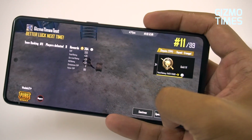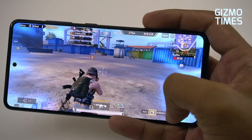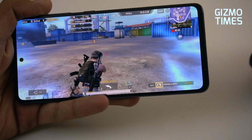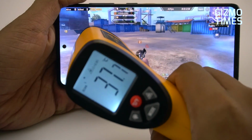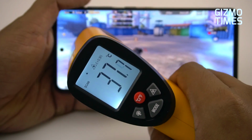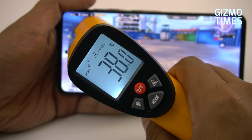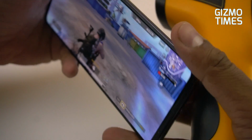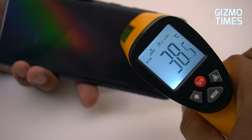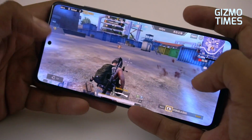So that's it. You could see the gameplay. Actually, I would say frankly, the gameplay is not bad at all. But there were certain frame drops which you would have seen constantly there, and we'll also show you the amount of time we played the game for. It was about 20 minutes of total gameplay, and the temperature has gone up to 38.5 towards the front, and on the back, it seems to be almost the same, almost 39 degrees, which is not bad at all, which is quite a good temperature.